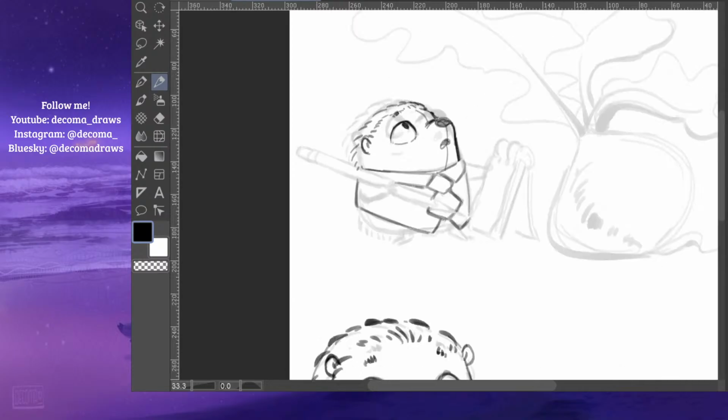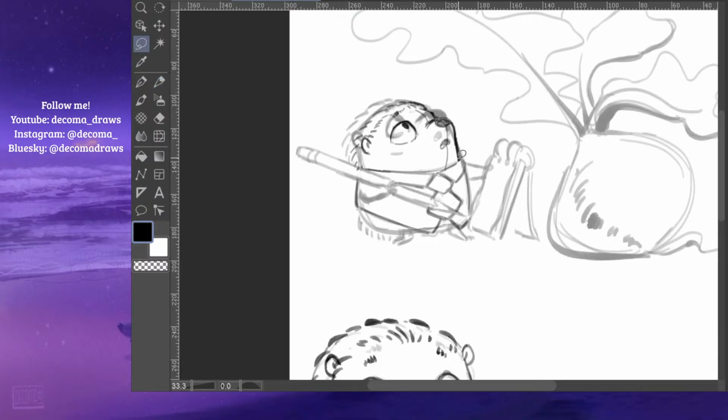Okay, so now I'm going to turn this back up and I'm just going to get rid of this part of the sketch because now it's in the way. Get out. Adorable. Got this little hand here. It's really tricky to write with these big pencils.